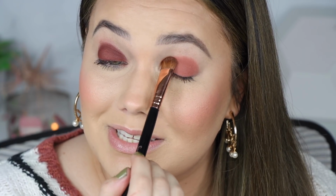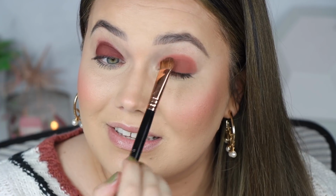So I don't know. This has just been such a wonderful palette. My goodness. It's beautiful. Look at that beautiful color. So pigmented, so opaque, and a clean application. Very minimal fallout there on the cheek. Nothing you can't handle. That is Juicy.